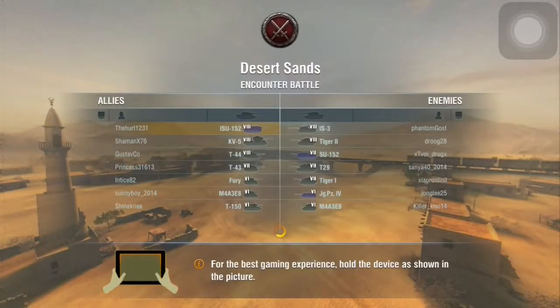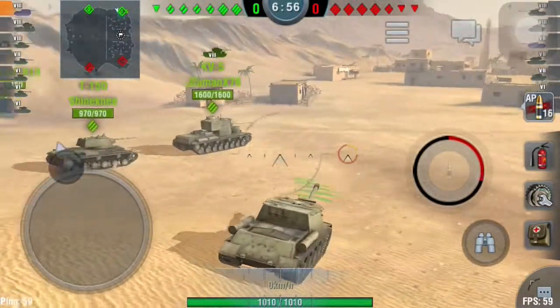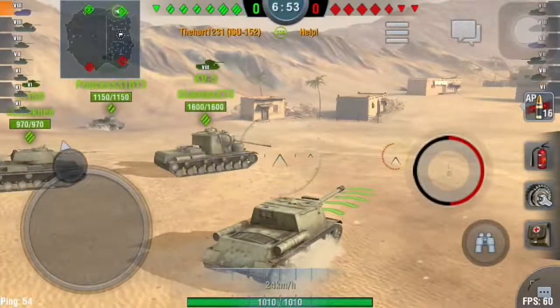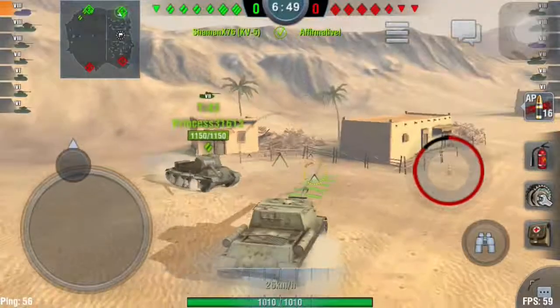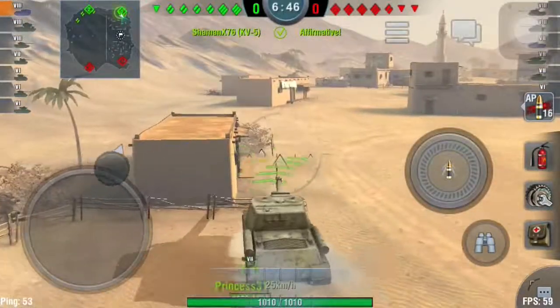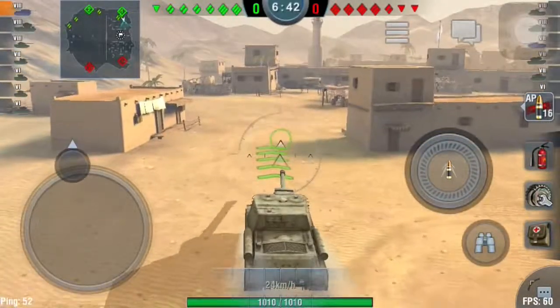And some more good matchmaking for this tank. We do have a KV-5 on our team, which can either help us or destroy us, depending on how good he is. They do have an extra tier 7 tank than we do, but I'm not worried about it. Me and this KV-5 really need to work together. Okay, that KV-5 should be helping me. Yeah, me and this KV-5 should take the city.